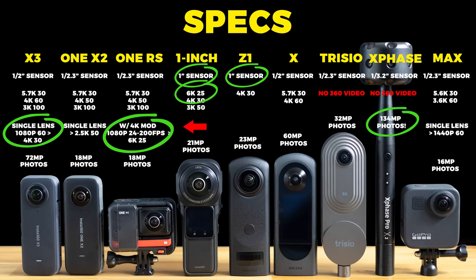If you were picking a 360 camera just based on the spec sheet and you wanted a bit of everything, to me the X3 would win if you also want to shoot in single lens mode. If you don't care about that, however, the One RS 1-inch has the best all-around specs. So now that we've seen the spec sheet, let's take a look at how that affects the quality of 360 photos and videos from these cameras.